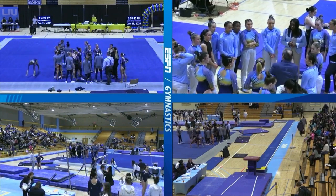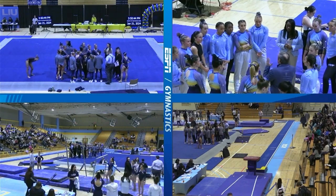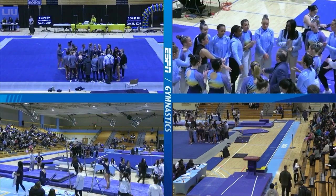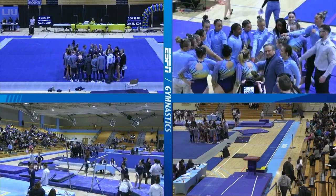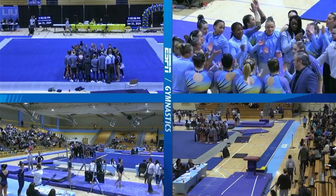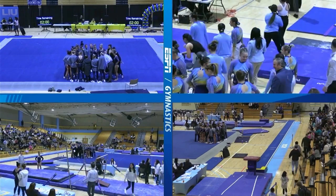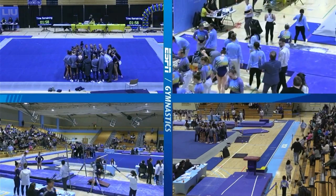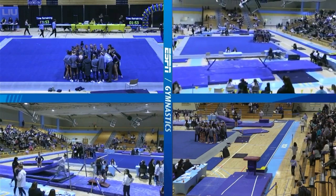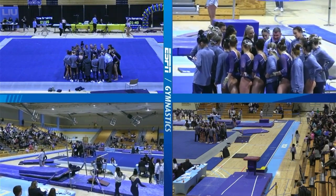And it looks like UNH is going to be done. They had Serena Bauman slated to go. Yep, looks like we're finished with our third rotation here. So the teams will rotate to their left one. LIU will head to floor to finish out their meet. UNH will head to vault. Southern Connecticut State will finish on beam, and Yale will finish on bars.